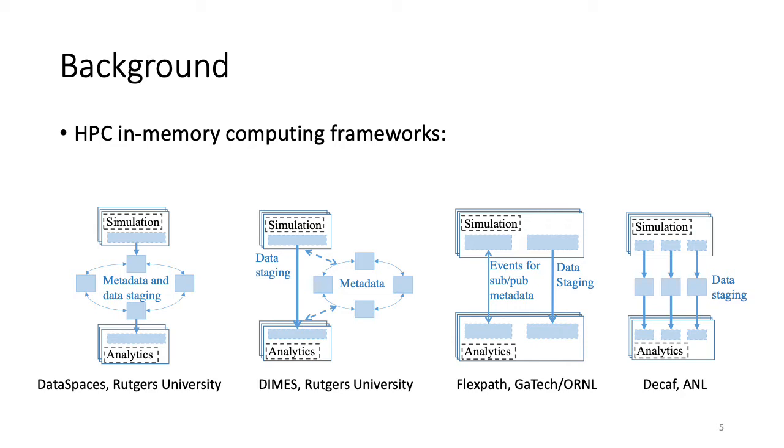The third framework is Flexpath, which is developed by Georgia Tech and Oak Ridge National Lab. This method uses events for subscription and publishing of the metadata. Once the analysis receives the published metadata, it requests the simulation to retrieve the data from the simulation's data staging area. And the fourth framework is Decaf, which is developed by Argonne National Lab. This is a data flow system where the data flows from the simulation to the data staging nodes. After being processed by the data staging node, the data continues to flow to the destination node, where the analysis is running.